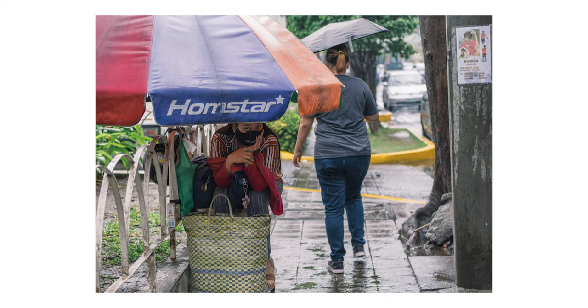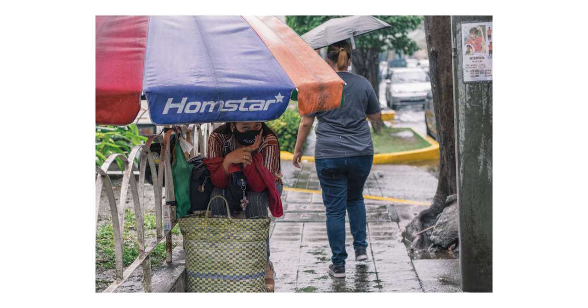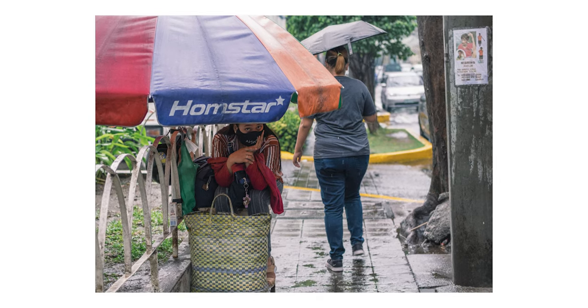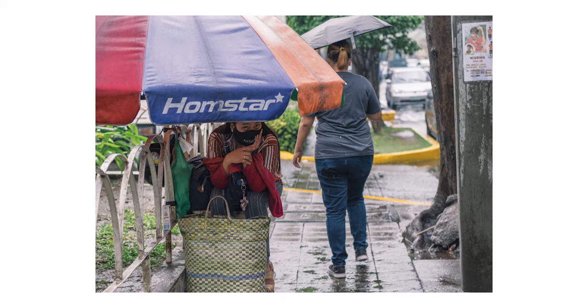I like this simple composition because while it seems busy, the focal point is clear. There are a lot of elements: the girl directly looking at the camera, the juxtaposition of big and small umbrellas, and the missing person's poster.